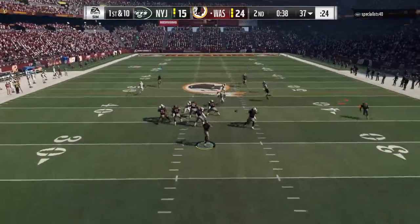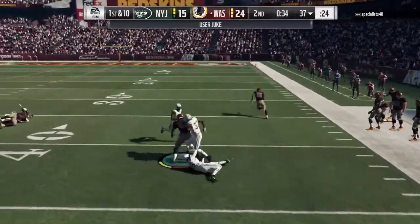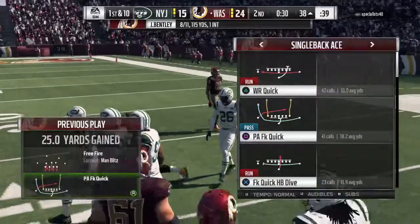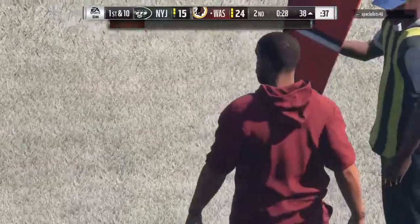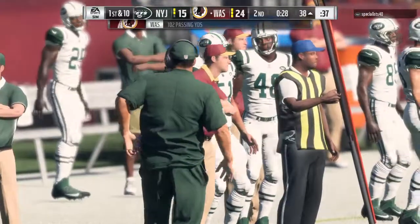Off the play fake, he'll look to throw. Firing quickly here, and that's complete. And he's taken down, but not before he gets this into enemy territory across the 40. A really nice gain of 25 yards.